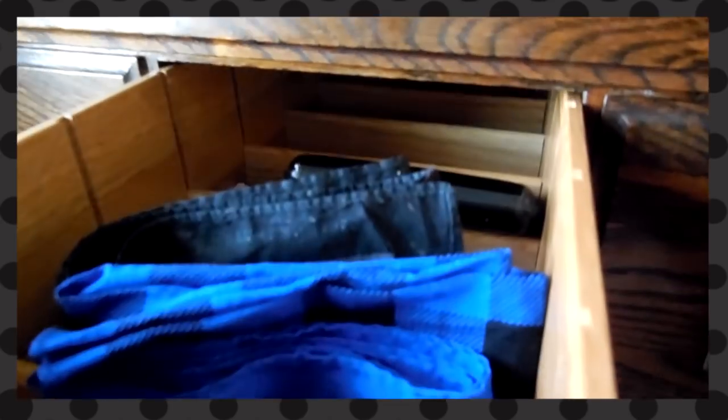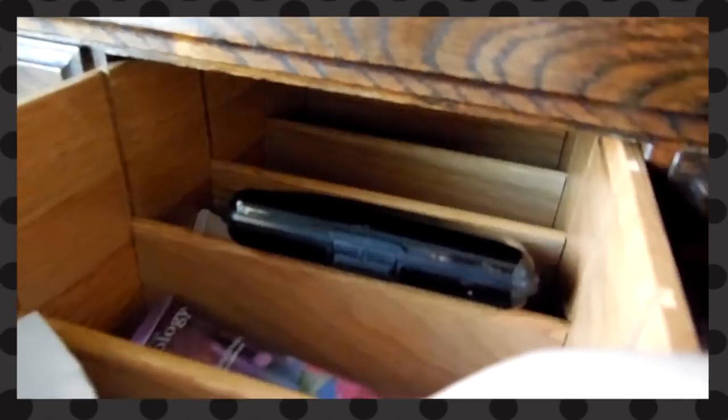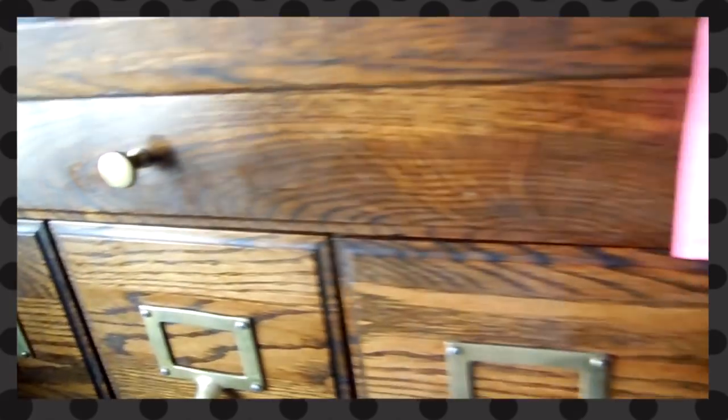Let's see, my random napkins, my little bandanas I use for my sketchbook tours, one of those wallets that stops people from detecting and stealing your stuff, some lotion, I think I have hand sanitizer in there, I think it's just random crap. This is Cody's drawer, so I'm not going to open it, because he has information and stuff in here.